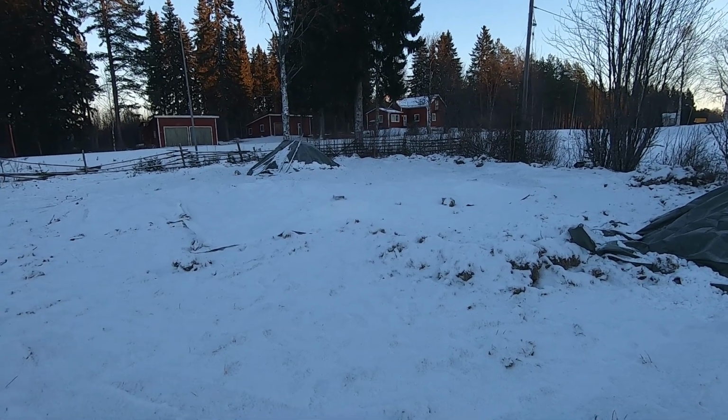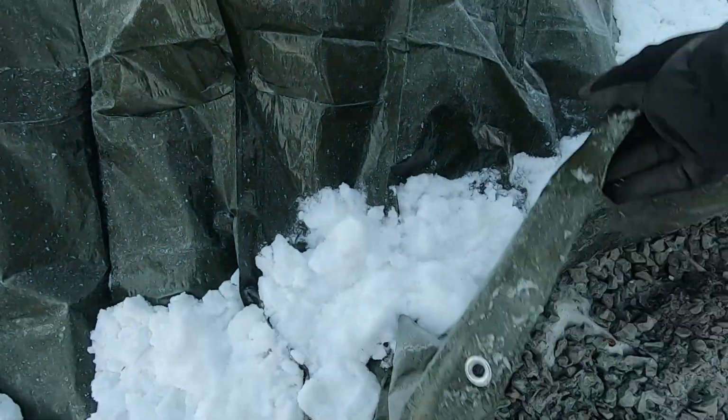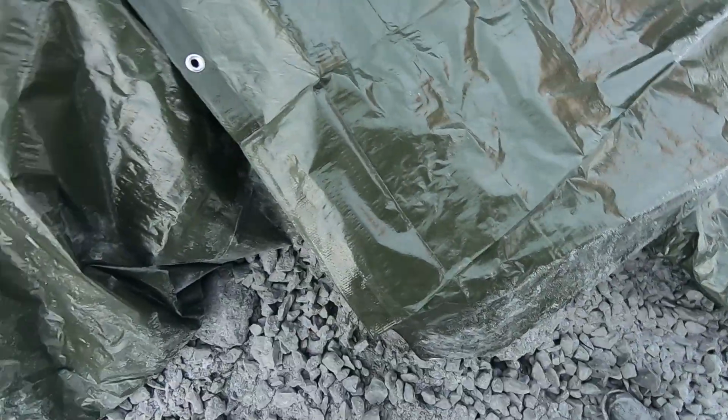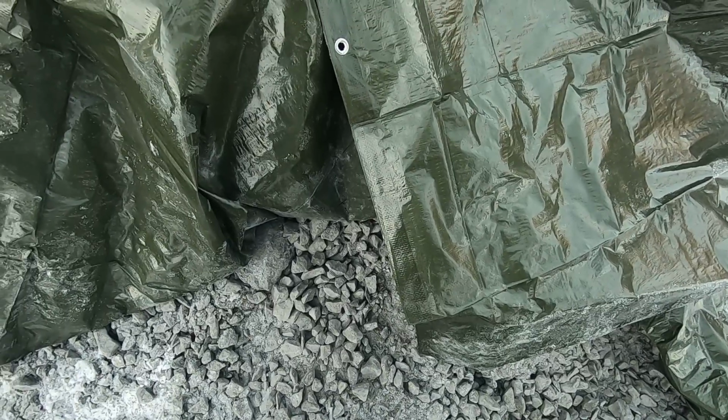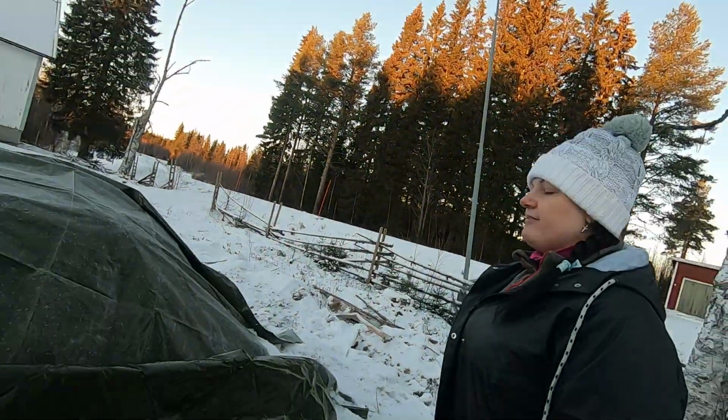Joy, fun times. Let's check out what this gravel's doing under here. It certainly is less frozen than. Yeah, we can work with this. Yeah, sure. Awesome. Let's remove our cover.